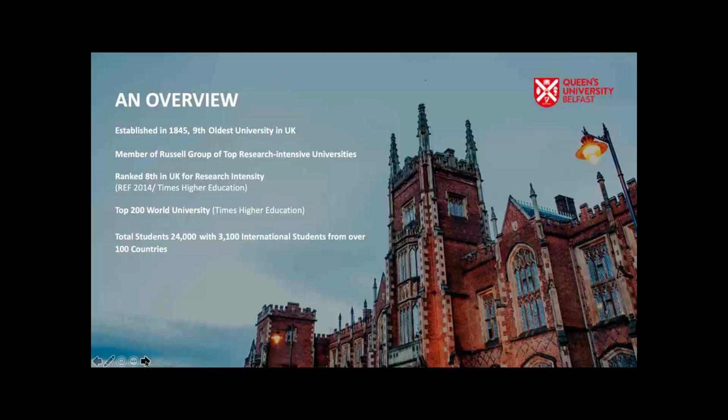So what about Queen's University? Queen's University is the 9th oldest in the UK, founded in 1845 actually, and it's part of the Russell Group. For those of you who don't know what the Russell Group is, it's a group of 24 very well-known universities within the UK that have research interests around the world.